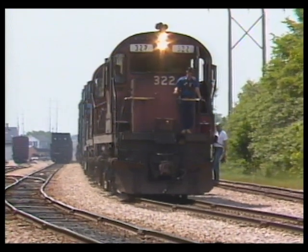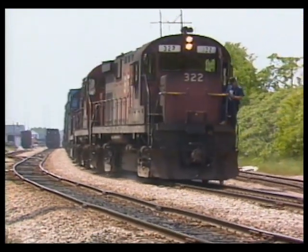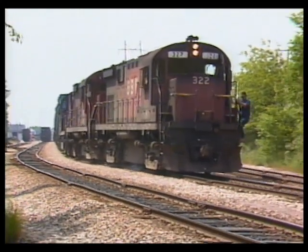On most days, the road crew will take a break when they arrive at Rapids. The switch crew will switch out number 2, usually using the road power.